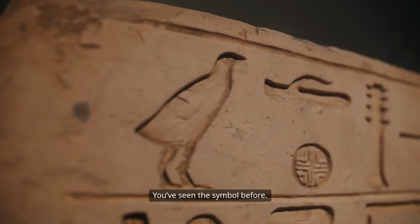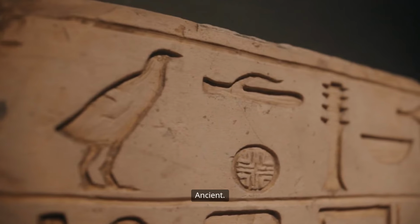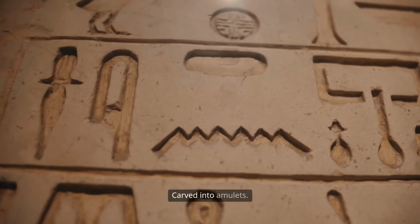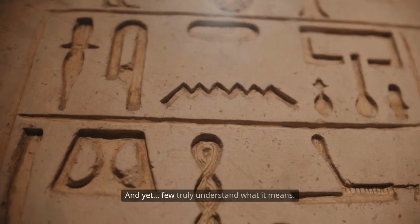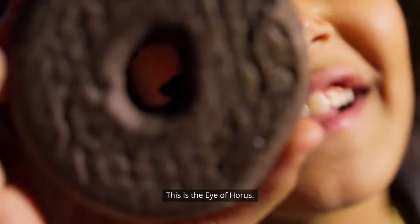You've seen the symbol before. An eye, elegant, curved, ancient. It's painted on tomb walls, carved into amulets, tattooed on skin, and yet few truly understand what it means. This is the Eye of Horus.